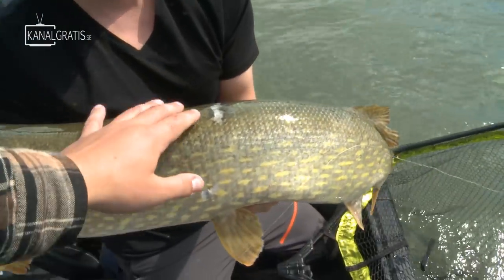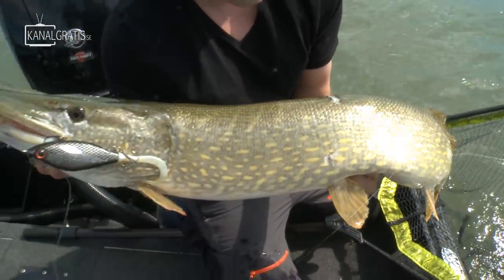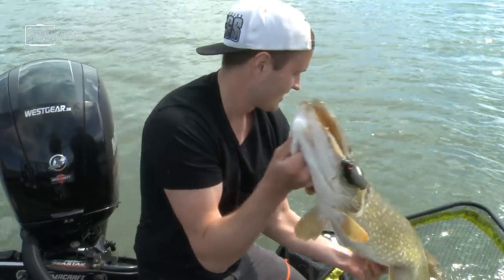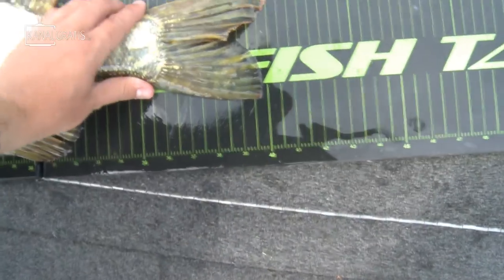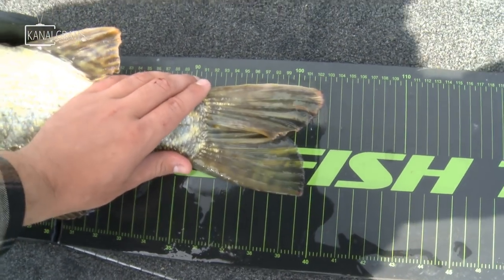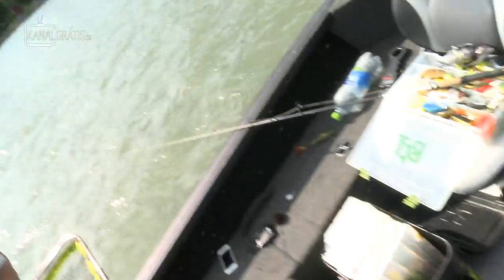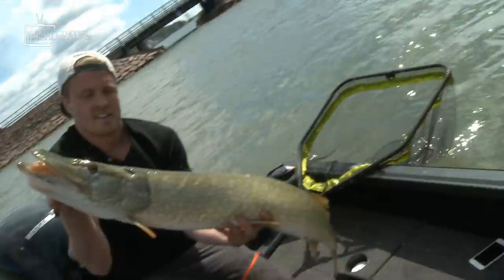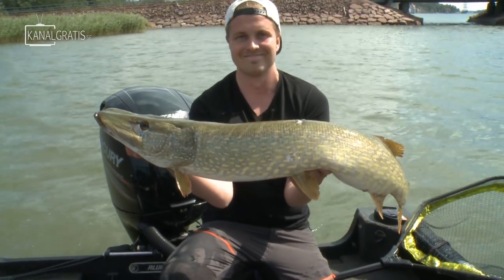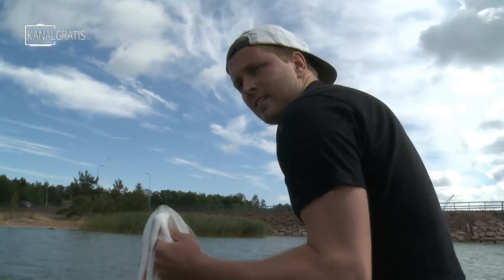Okay. Look, some nasty spawning scars as well. But that's a giant. Let's get the measurements on her. And she is 102 maybe? 102, I think, yep. Yeah. Solid fish, man. Shall we weigh her as well? Yeah, let's do that. It's just a freaking tank, man. I'm so freaking happy right now. A giant fish, man.